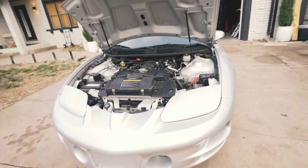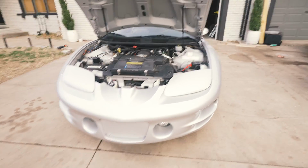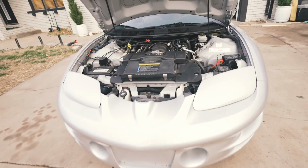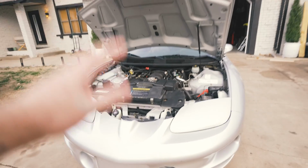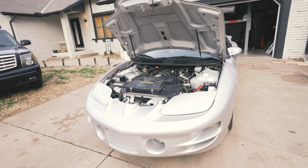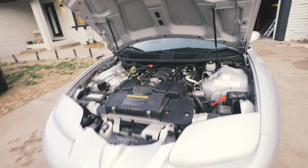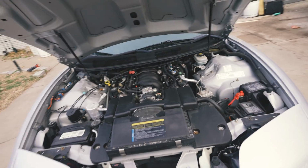I got this car from a real small dealership in Missouri. It's called Fountain City Motors. If you're in Missouri, you should look them up. Every car deal I've done, I've bought so many cars, right? Every car deal I've ever done with a dealership, there's always some convoluted bull crap that they try to pull, always, all the time.